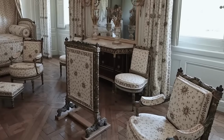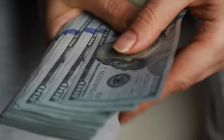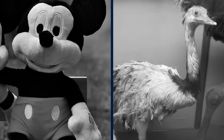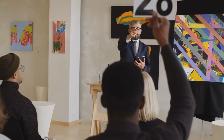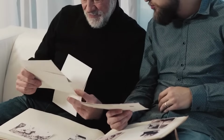The apartment contained a vast array of items telling the story of de Florian's life, including a painting by one of the socialite's lovers, Giovanni Boldini. The artwork, which is thought to be a portrait of de Florian at the age of 24, sold for $3.4 million. The home was filled with numerous other paintings, as well as an old Mickey Mouse stuffed animal, a taxidermied ostrich, photographs, furniture, and much more. All of the remaining items were auctioned off to the public, but the breathtaking time capsule that Solange Bergeron's descendants found after her death continues to live on in photographs.